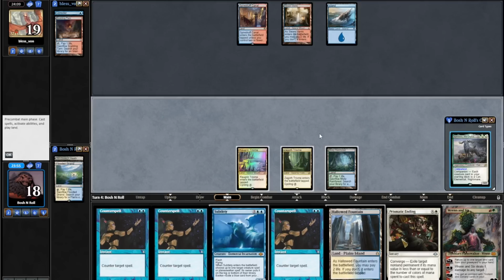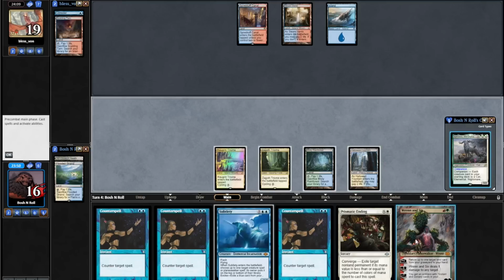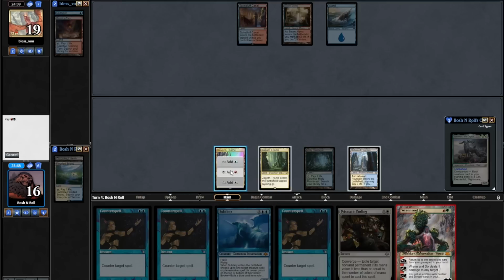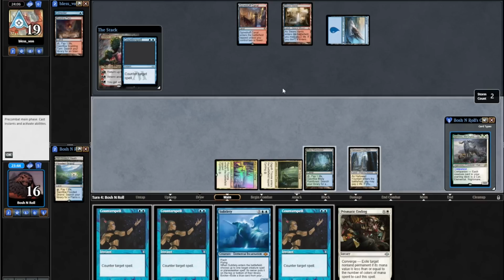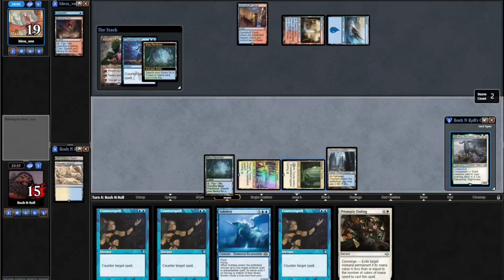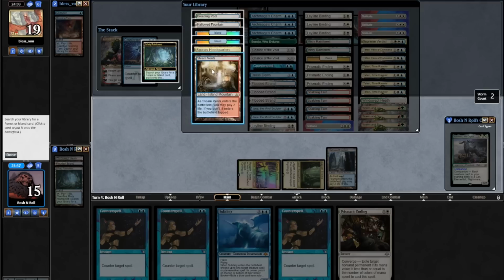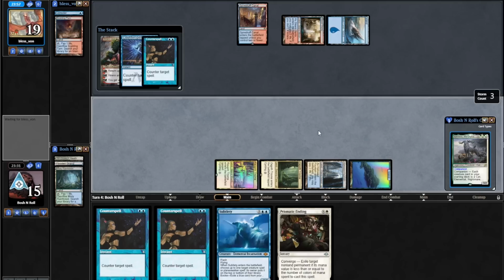Ooh, the homie. I'm going to play my Hallowed Fountain untapped and then WRENN 6. This plays around Spell Pierce. If they counter it, do I counter back? If I counter back and then they Blood Moon me, I am a donkey. But I think this card is worth fighting over. And I do have a basic. Please don't have the Spell Pierce.